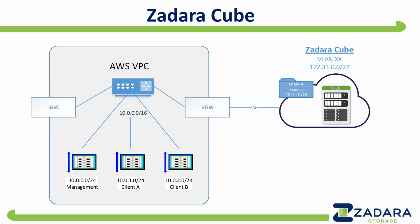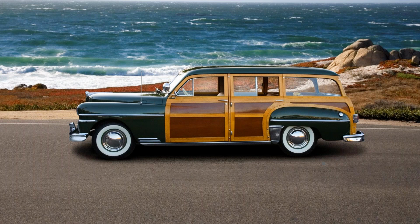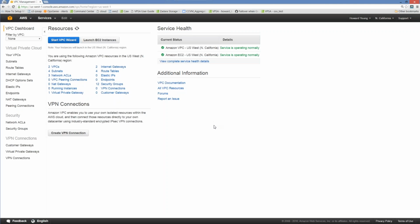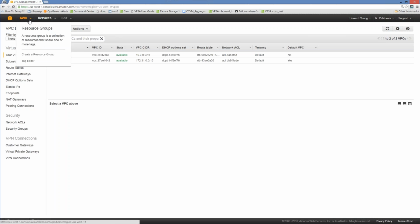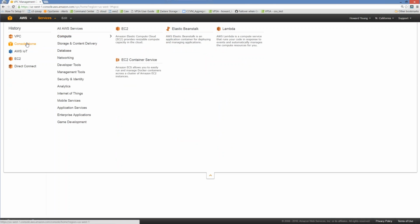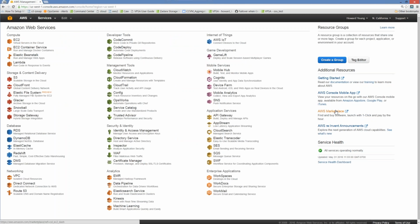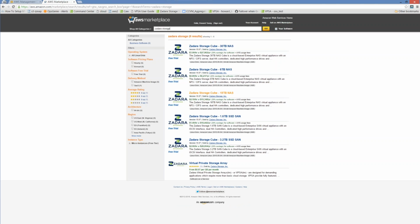So if we look at how we connect this to your VPC, right here I have my VPC, and you need to connect to one or more different VPCs. But to access the marketplace, you go into your main console home here, and then you just go through the marketplace. The marketplace allows you to search for services, and you just type in Zadara, and it'll bring up our offerings. So right now we have 6 offerings, and they're all cubes.